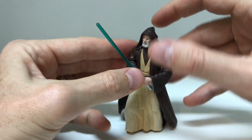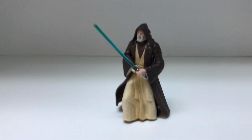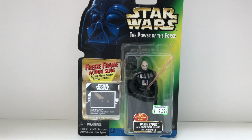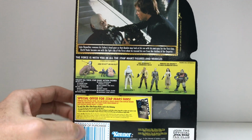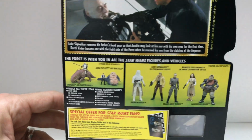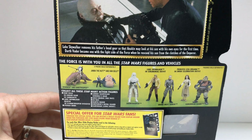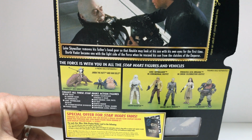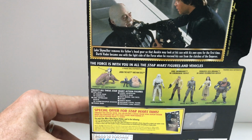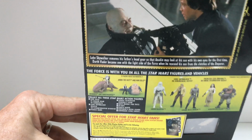Which brings me to the second part of the review. I'd rather not, but I suppose we should just get it over with. And here we have Darth Vader, Hasbro, 1997. And on the back it reads, Luke Skywalker removes his father's headgear so that Anakin may look at his son with his own eyes for the first time. Darth Vader became one with the light side of the Force when he rescued his son from the clutches of the Emperor.